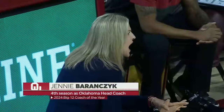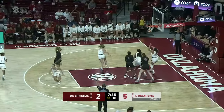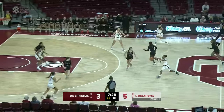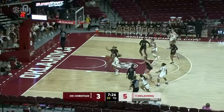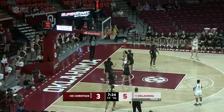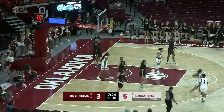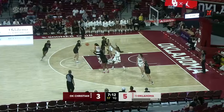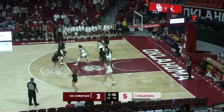We're number 10 in the country and picked 4th. What about the luxury of bringing Liz Scott in after sitting out all of last year? As we say it, there she is right on cue. Called for a travel, but just great to see Liz. 6 boards, and you're bringing her in off the bench. A veteran like Liz Scott. I mean, what a luxury for these Sooners.